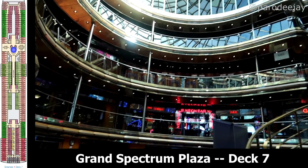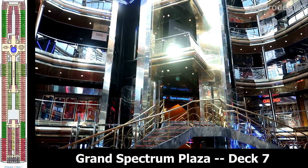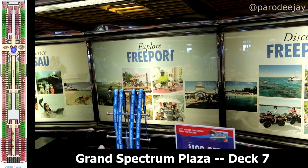Starting here, of course, in the lobby, as we like to do. This is on deck 7 as you enter the ship. Getting all those beautiful, beautiful pan shots of the glass elevators and the magnificent atrium.